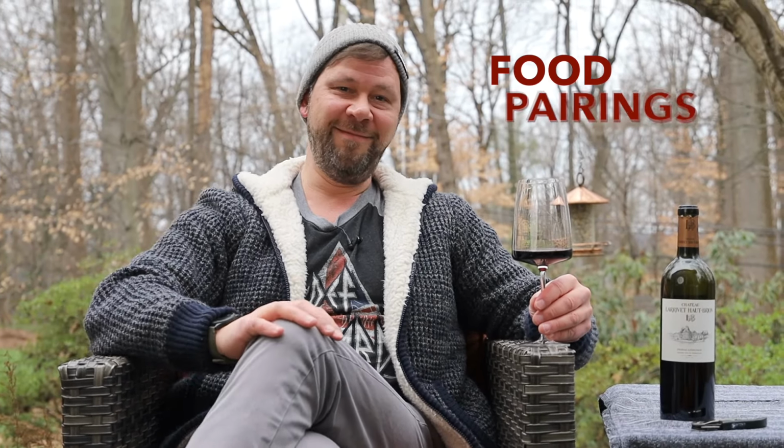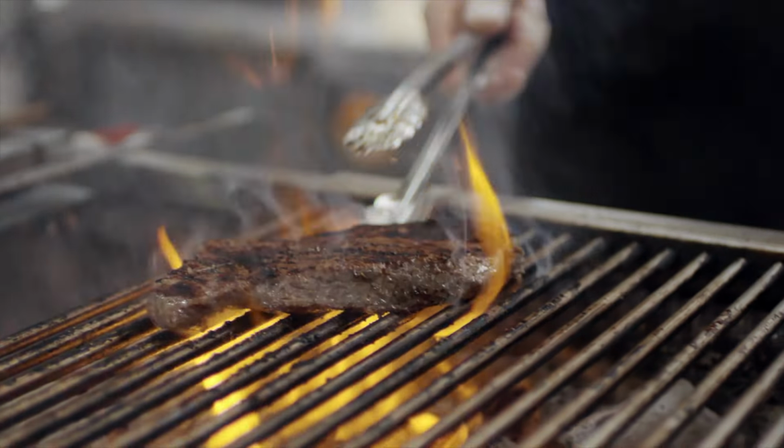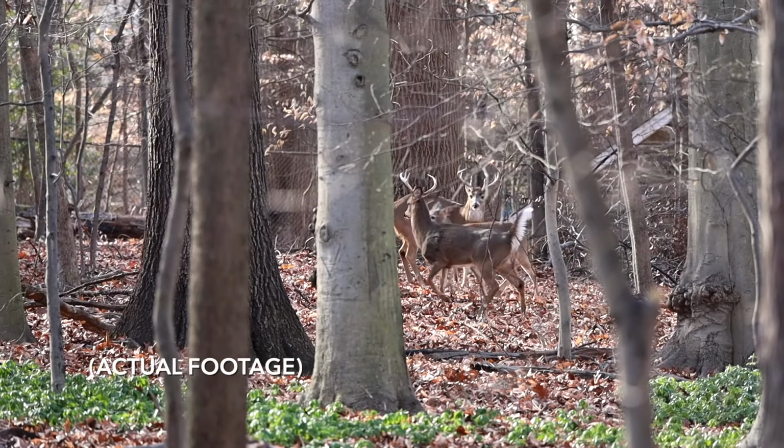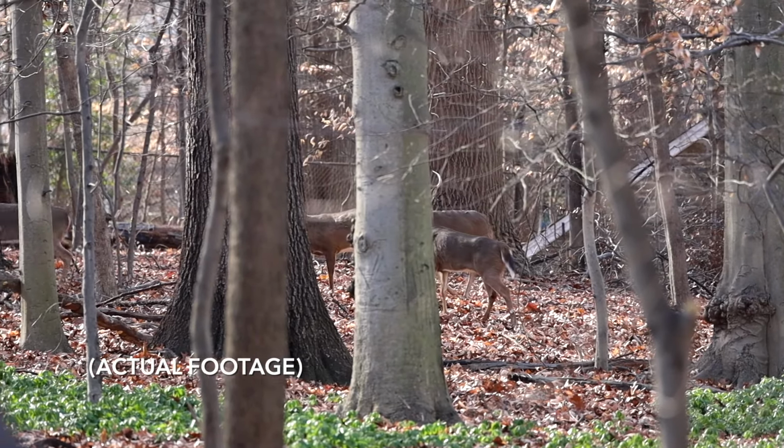So I guess we need to talk about some food pairings now. Wine like this, this is a classic. Cabernet Sauvignon goes with so many different things, but grilled meats, that's the classic pairing. Filet mignon would be perfect with this. Then we can go to game meats, something with a little more funk on them. We got some deer running around in the background here, and a venison chili would probably be amazing. Duck comes to mind. It's a classic pairing as well.